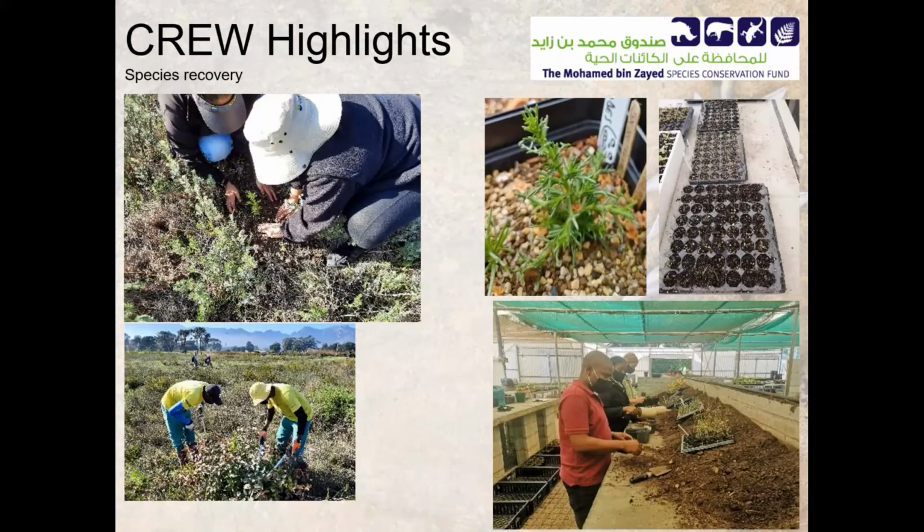There are no plants left on the site, and we were fortunate enough to obtain seeds from the Millennium Seed Bank in the UK, and we've germinated those seeds and we've taken cuttings. And so at the moment we have about 50 plants that are growing in the nursery, and we will bulk up that population until we have enough to take it back into the wild.